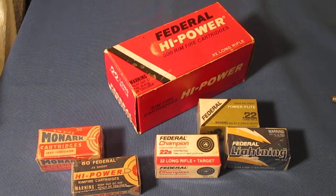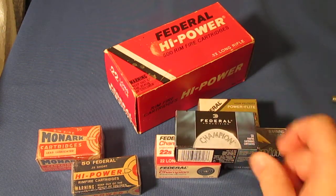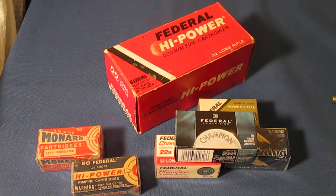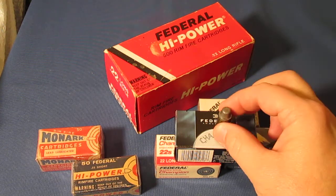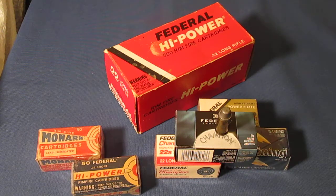And after the barcodes were introduced, those of you that know me know that I'm not real interested in collecting anything after the barcodes were introduced. But for those of you that are, again, Federal is still producing heavily today. And they are one of the leading manufacturers of ammunition in the United States. In addition to .22 and shotgun, they do produce handgun ammunition, rifle ammunition. So they are a big manufacturer.